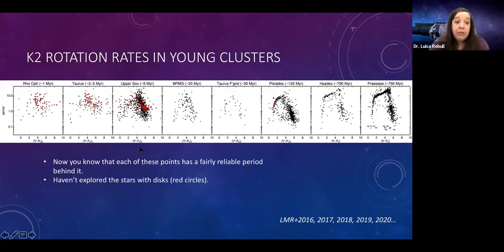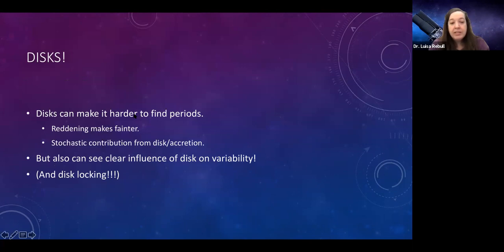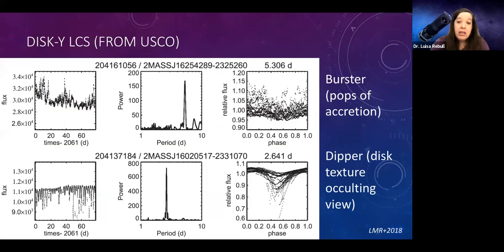So now for these rotation periods, each one of these points has a fairly reliable period, and we haven't yet explored the stars with disks. Disks can make it harder to find periods because you get the reddening from the circumstellar disk that makes the star fainter, and you get a random contribution from the disk and from the accretion. But you can also see a very clear influence of the disk on variability, and you can actually see evidence of disk locking. So here, these are the flux and the power spectrum and the phased light curve.